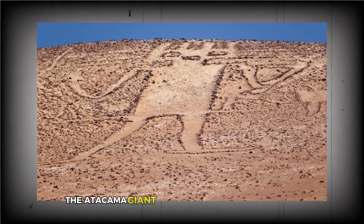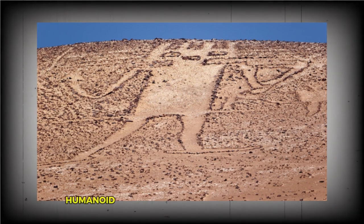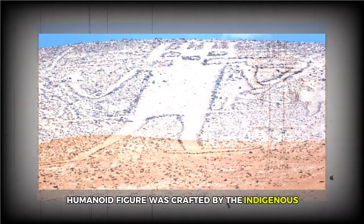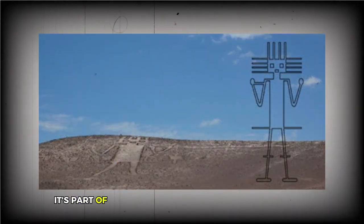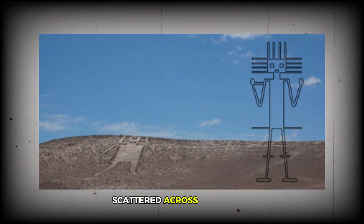The Atacama Giant is one of the world's largest geoglyphs. Carved into Chile's arid Atacama Desert between 600 and 1,000 years ago, this huge humanoid figure was crafted by the indigenous Atacama people. It's part of a vast collection of over 5,000 geoglyphs scattered across the desert.